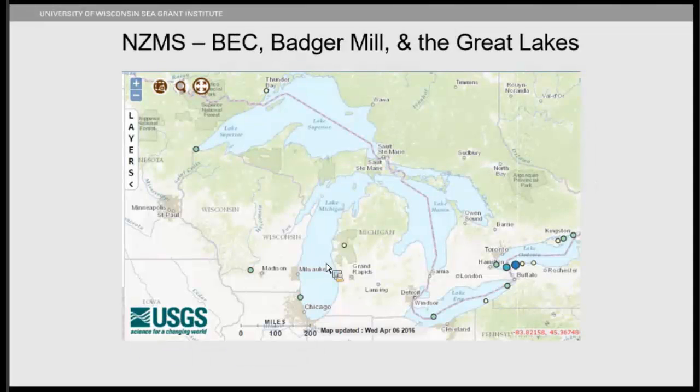And so in terms of where they are in the Great Lakes region, the only known inland population of New Zealand mud snails in the Great Lakes region is in Wisconsin, in Black Earth Creek, and then very recently discovered in Badger Mill Creek, which is very close to Black Earth Creek in southwest Wisconsin. So yay, Wisconsin.